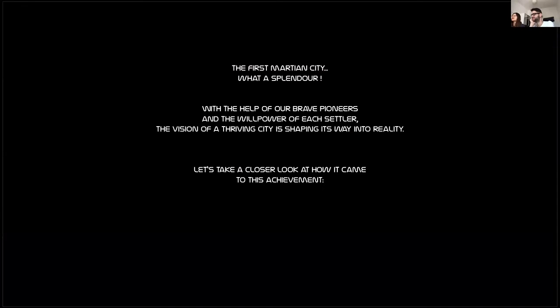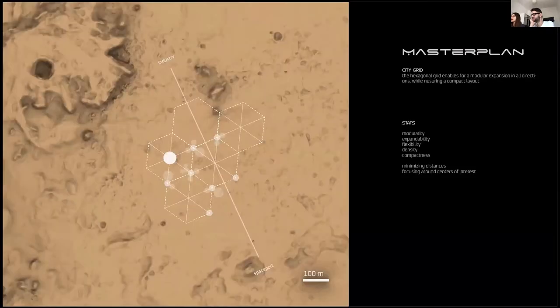So we will now present a timeline for how this comes into being. We were asked to make a vision and also develop a first base. So we are working from the vision towards the first base, and from the first base towards the vision. So it's like a two-way design. So this would be like a master plan for the city.